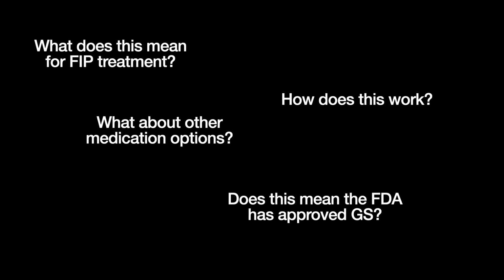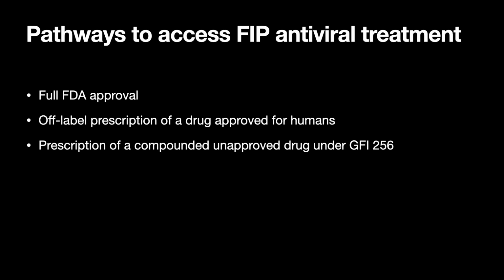In the US, there are several ways in which a medication can be prescribed by veterinarians, and as it turns out, there are FIP treatment options that are exercising each one. The first way is for a company to go through the process of getting FDA approval for their drug. This means the company is able to prove efficacy, safety, and the ability to manufacture the drug at scale at a quality level that meets FDA standards.